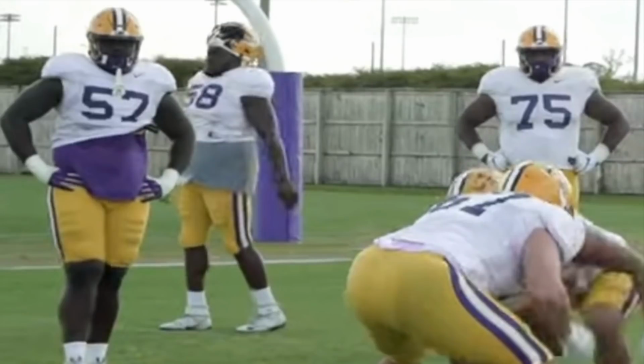And I want you to notice a few things. Okay, so first off, you see number 75 here, Anthony Bradford. This is a guy that Ed Orgeron has been raving about as potentially the next great offensive lineman, the guy that could potentially win a starter's job.